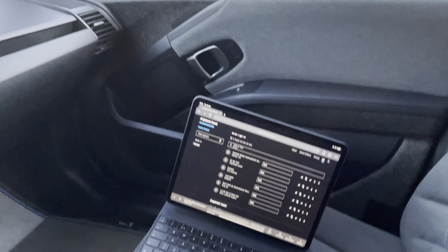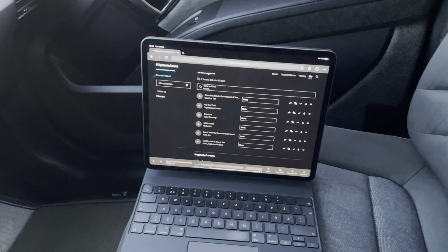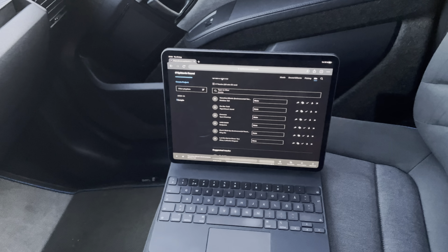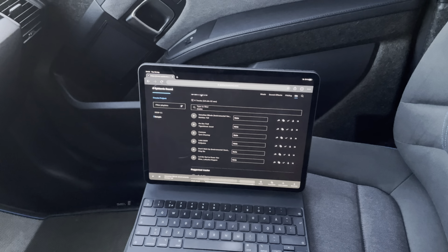So I have set up a small playlist here on my iPad, and I figured we would play some songs. I'm going to play 30 seconds of each of these songs.